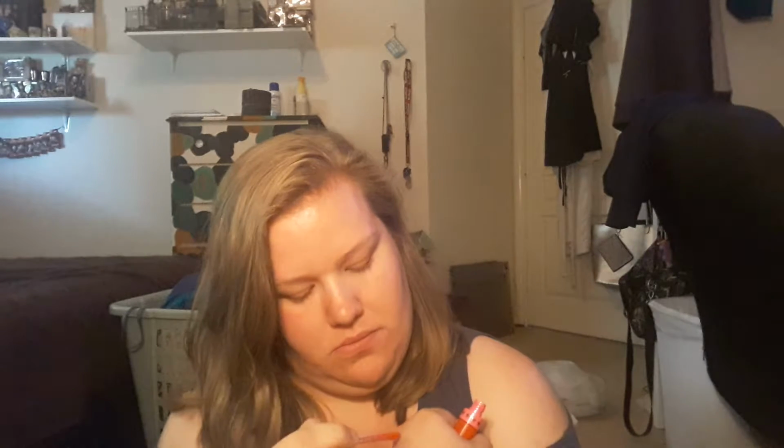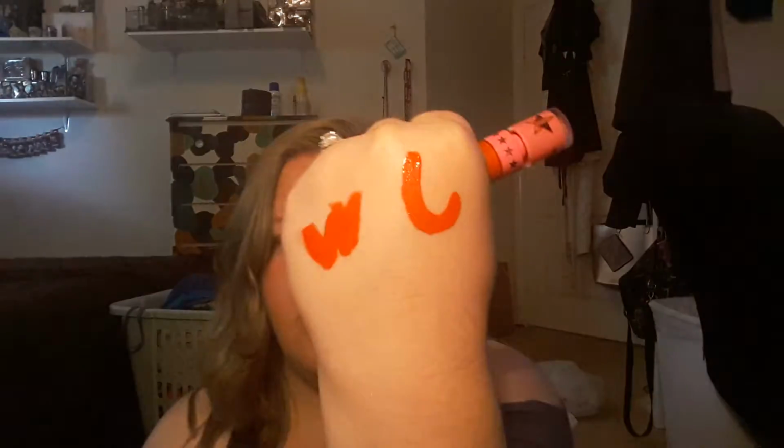So I'm going to swatch the Flame of the Game, and I'm gonna do a W for Wet n Wild. And then I'm going to do a J for Jeffree Star's. There we go. I'm going to let those dry. And while those are drying, I'm actually going to swatch these on my lips so you can see. But as you can see, the color is literally the same. And I will compare the formula, the application, and everything while I'm doing this.